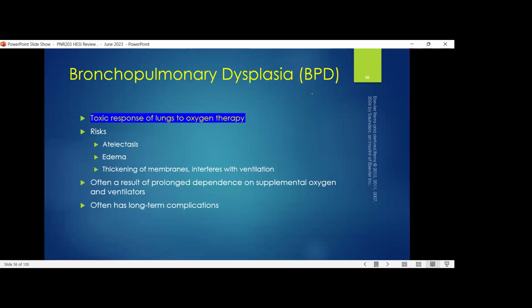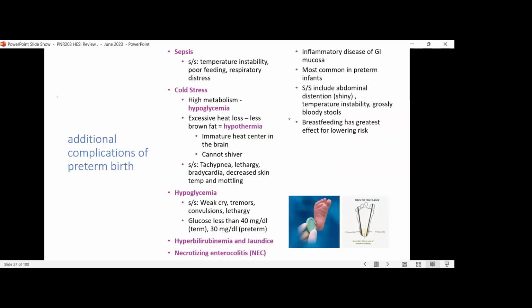Oh, here. So again, this is bronchopulmonary dysplasia. It's just a toxic response of the lungs to oxygen therapy. Again, we're going to have a pulse oximeter on them, and we're going to make sure that we don't give too much supplemental oxygen. All right. Some more complications of a preterm birth.